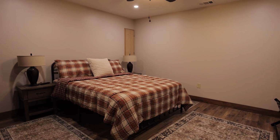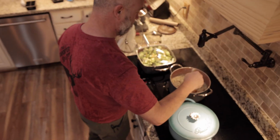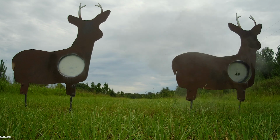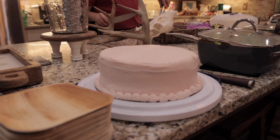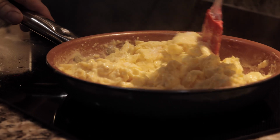Our long range shooting school is the complete experience. We feed you, we educate you, we train you, and then we let you shoot. You come in on a Friday evening, you get a full dinner, we go over what's going to happen the next couple of days, breakfast the next morning, and then straight into class. Half day of class, half day on our heated and cool shooting pavilion.